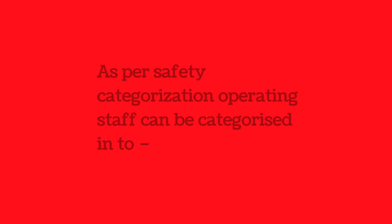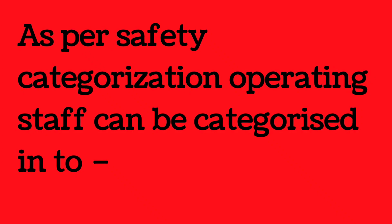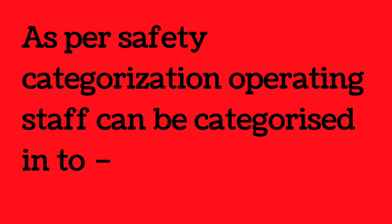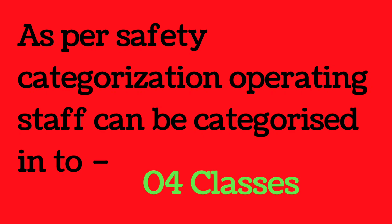Next question. As per safety categorization, operating staff can be categorized into how many categories? As per safety categorization, operating staff can be categorized into 4 classes. In Rajbhasha also all railway employees are categorized in 4 classes. Here in traffic also 4 classes.